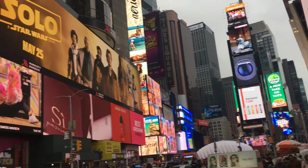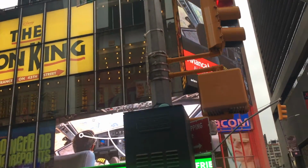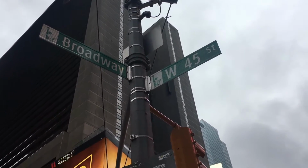So a little bit about the hotel and the proximity to how far it is from Times Square. You walk at least 4 minutes after you make a left from the hotel, and you're right on 45th and Broadway. It's literally right in the heart of Times Square. So the location for this hotel couldn't have been more perfect if you want to be right in the heart of Times Square. The best part is it's relatively quiet, even though you're in the heart of Times Square.